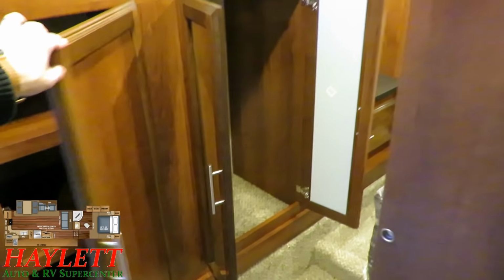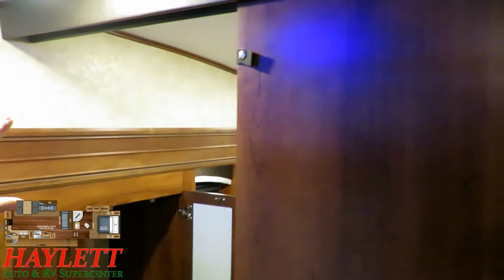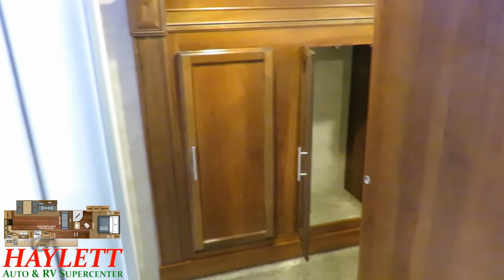And something that I want to not make an assumption on, this is a sliding pocket door, so you can close this off. I've failed to mention that in the past, and some folks didn't quite realize that. And I don't judge them for that. They don't know. That's why you're watching the videos.